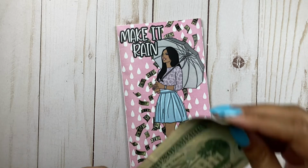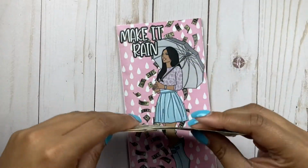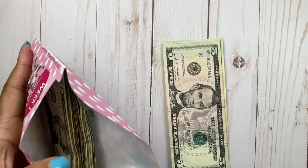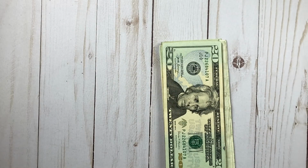So I need to contribute a total of $45 to this envelope right now. I did go ahead and take out the 45. So I have 20, 40, and 45. This covers my contribution for Make It Rain and for April Showers. I might as well not even put it in since we're gonna take it out. So let's go ahead and see how much we saved, y'all.